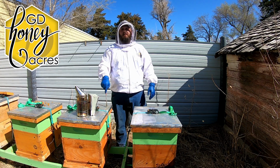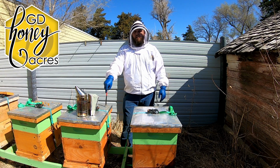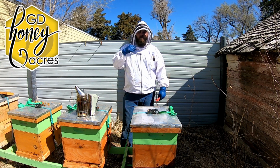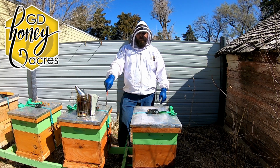The scutellata, Apis mellifera scutellata, is the Africanized bee, but we're all trying to get away from saying Africanized, because that could just be taken wrong on so many levels. The correct thing is scutellata, so go with that route, the Apis mellifera scutellata.